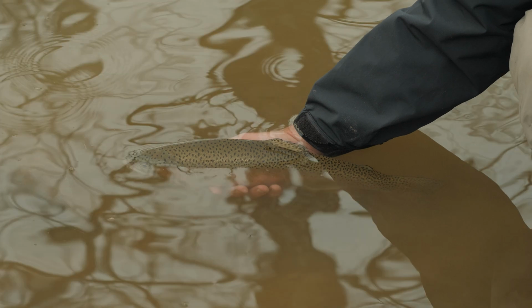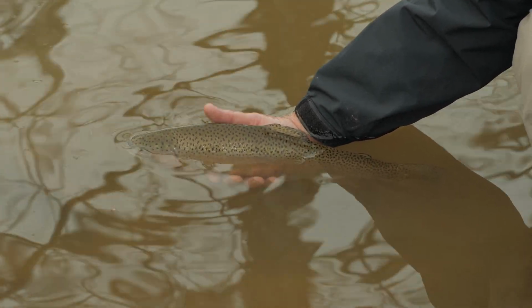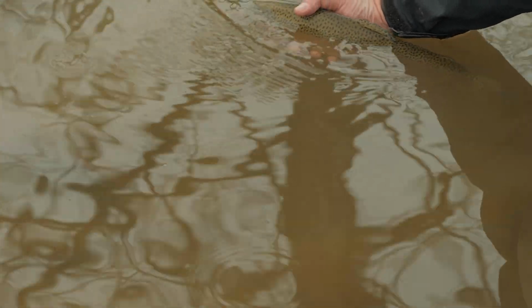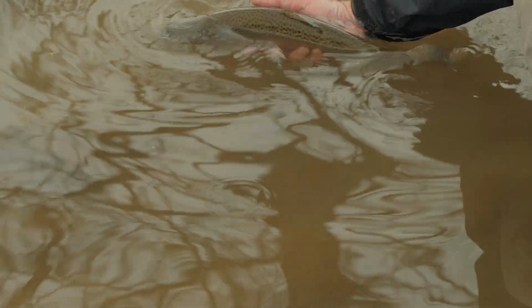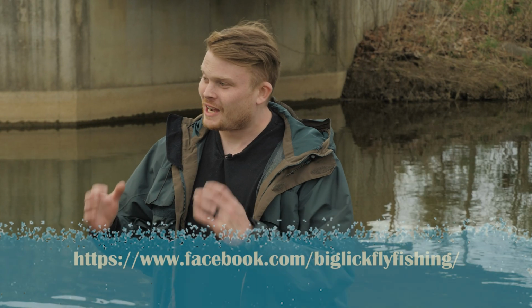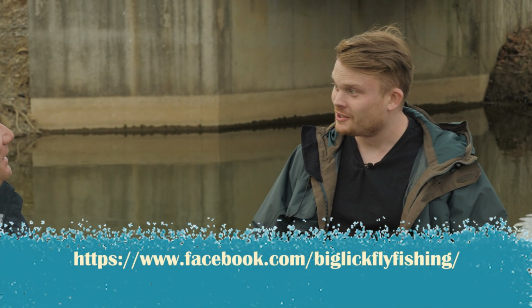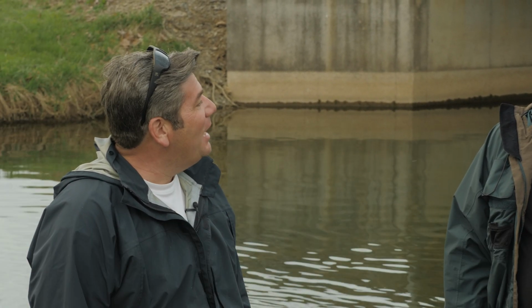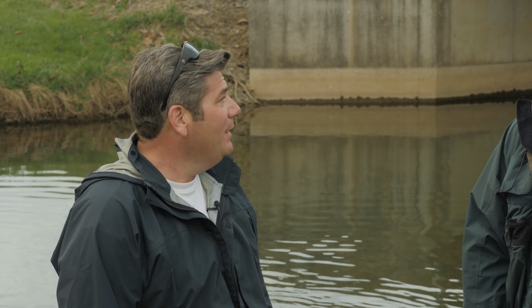And these fish, they're so big, they fight. See how he kicks off by himself. So Scott, thank you so much. We caught a fish. It took all day, but I finally got one. You did, man. You did a great job. Good casting for your first time. You did great.